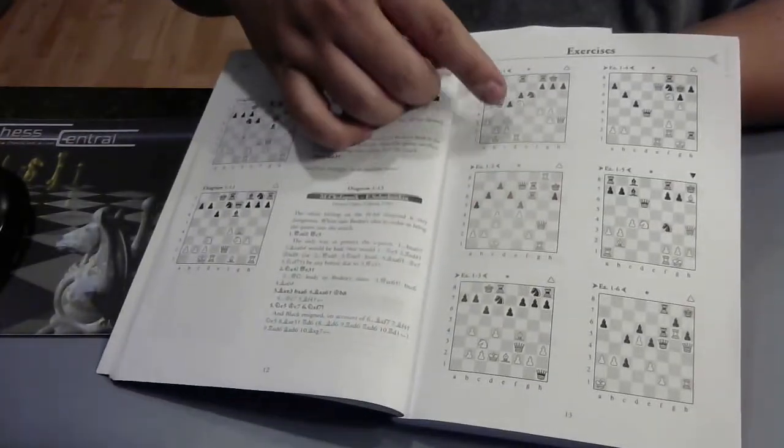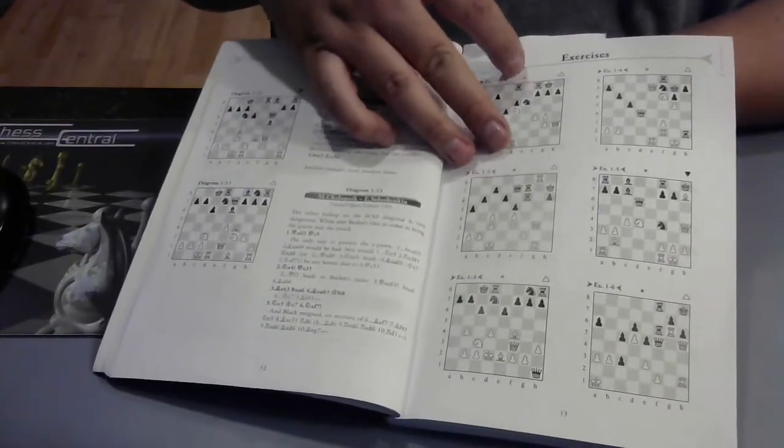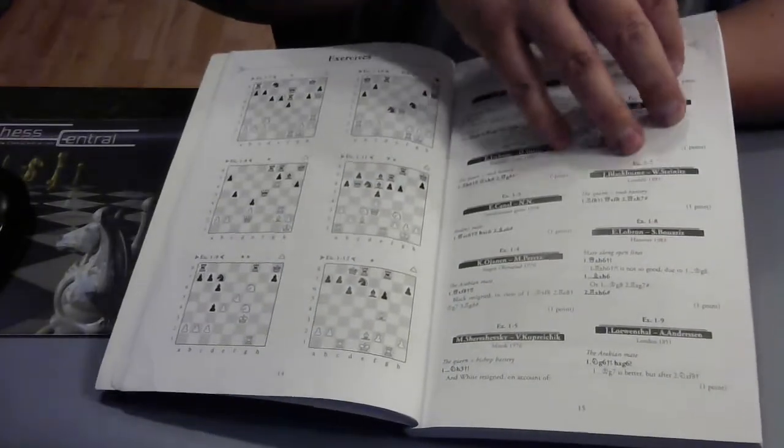And then the exercises he rates with stars for difficulty. And so at the end, when you're finished, you get the solutions, and then he gives you a grading system. So this one was worth, I think, a possible 16 points, and I got 16 out of 16, so I was stoked. But if you get 14 points or above, he says you're excellent. 12 points or above, you're good. 9 points or above, a passing mark.